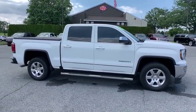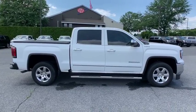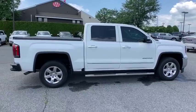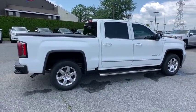Sierra 1500 now comes with an automatic transmission that combines high max hauling capability with precise control. This vehicle has less than 35,000 miles.